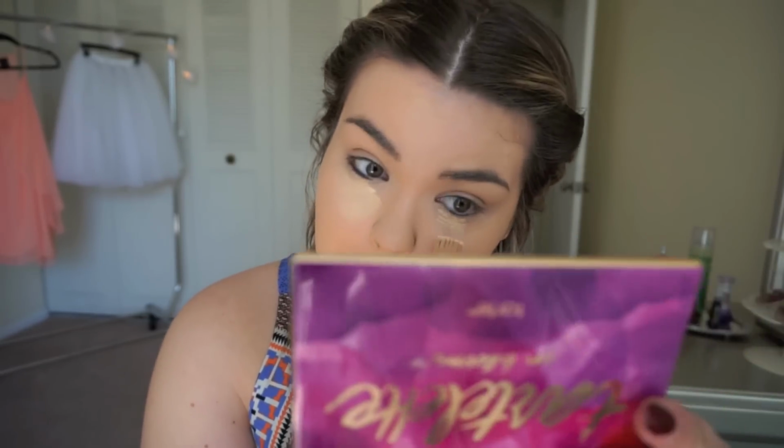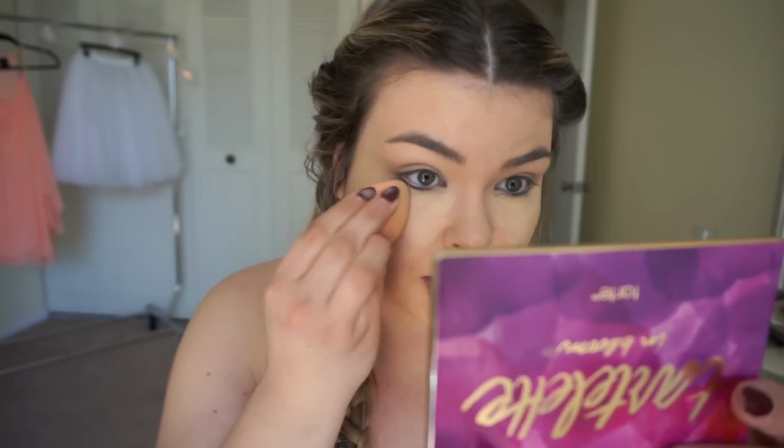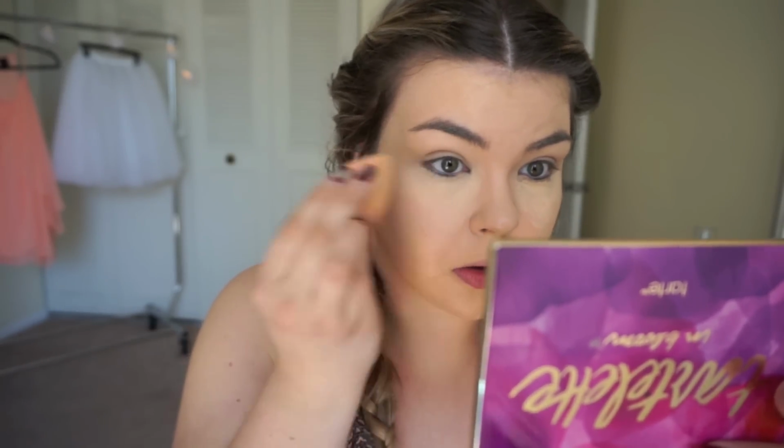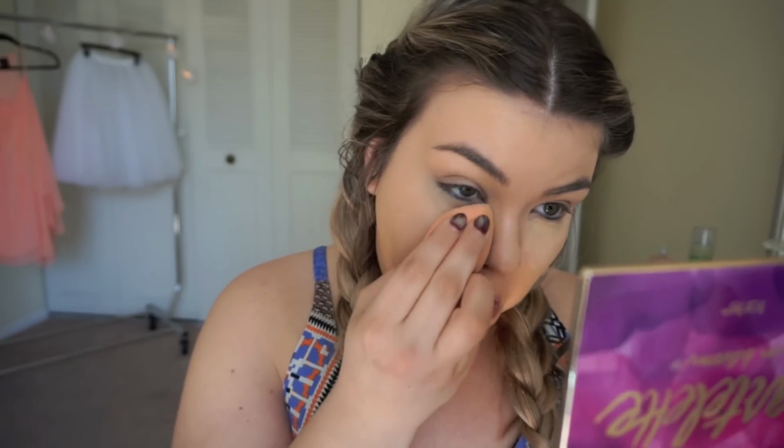I'm all about convenience. Anything that has a 2-in-1, I'm like, yes. This concealer feels a lot like the MAC Studio Concealer. You know that little cream one in the pot? It definitely has a similar consistency to that, like a nice creamy, hydrating feel. Really beautiful coverage on that concealer. Ooh, that's pretty. Oh my god.